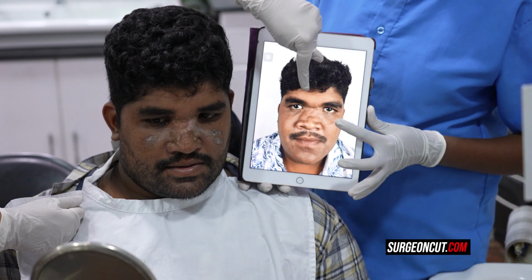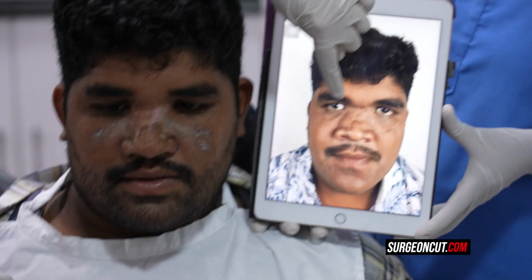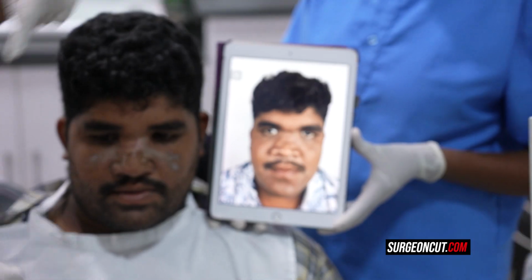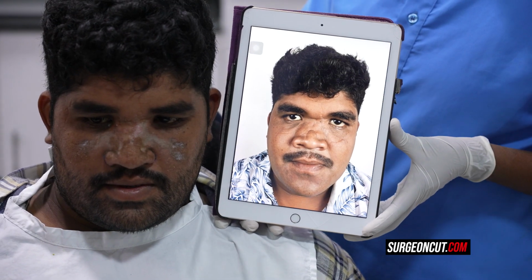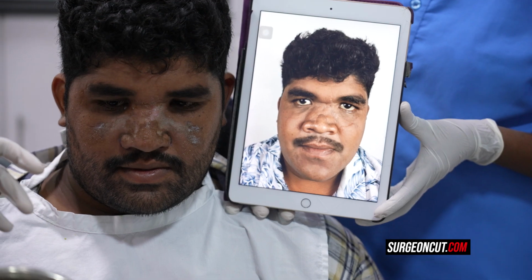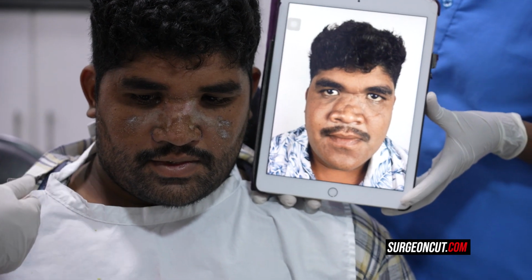So this is how his pre-operative nose was. There's a deviation, it's a post-traumatic rhinoplasty. We can see there's a clear deviation, there's almost no nasal dorsum which is existing. The tip and the alar base are the only things which can be appreciated. So it's been a reconstructive rhinoplasty, so as to say. You can see the side view as well.